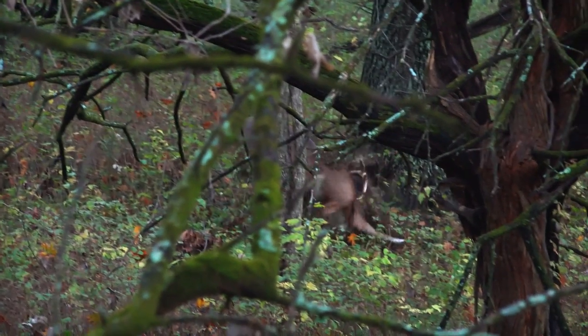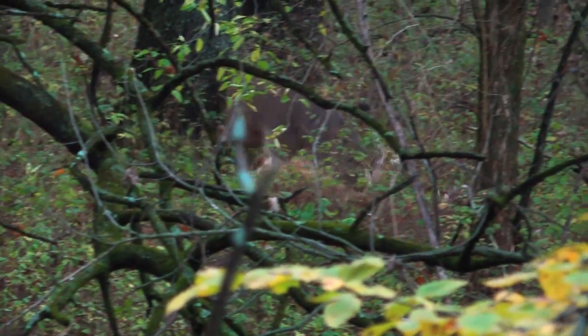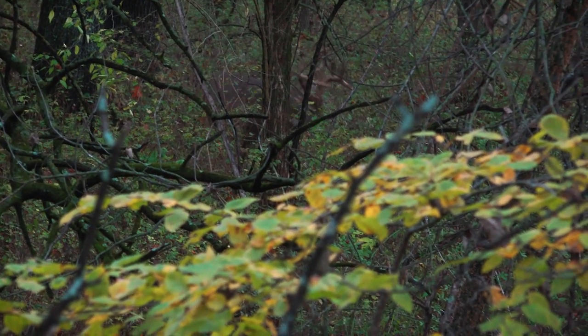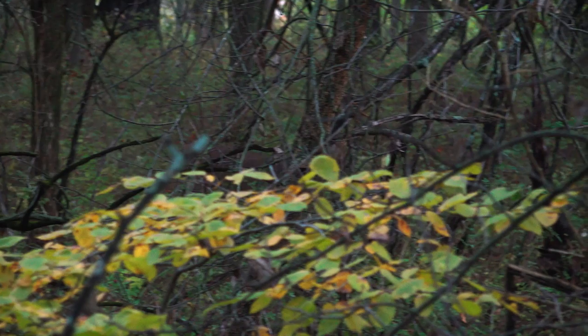But it was awesome. It kind of took place behind my tree there. So I just videoed, didn't try to get a shot, but a couple of really awesome bucks there. That's why you want to be in the tree in November, right there. Awesome.